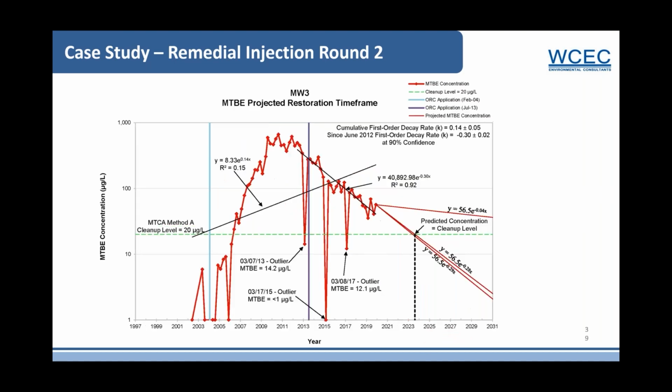And then the proximal down gradient well, MW3, again, the vertical purple line is the ORC injection, and we've got a great degradation curve here. It monitored for a few years, and then things were looking good. Didn't think we were going to need to do more remediation. Again, first order decay rate, we were looking at a projected timeline from 2019 of about 2023 when we'd hit cleanup standards and get this site closed with just M&A.